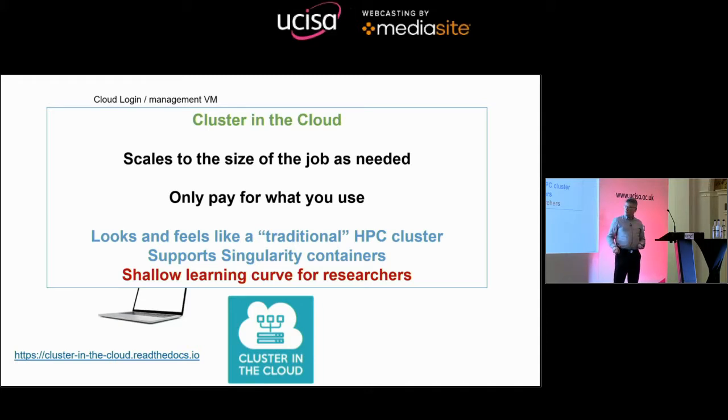A bit of work we've just done recently is to enable Singularity. Singularity is the HPC version of containers, or the HPC version of a container runtime. So it will support Docker containers. The HPC system admins don't tend to like the permissions model of Docker, so that's why they've replaced it with Singularity.